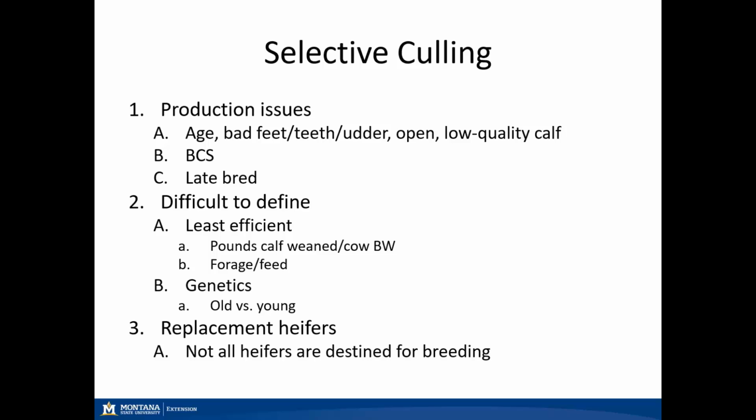Now, the next is a little bit more difficult to define. We talk about least efficient cows or heifers, but what does that exactly mean? Well, it depends on your production goals. Are you selling calves at weaning, where you're looking more at growth rate between birth weight and weaning? So you want those animals to be more efficient. You want those cows to be able to make an efficient calf. But does that efficiency at the end of the day mean pounds of calf weaned per cow body weight? Or do you mean least efficient, as those cows and calves don't convert forage or feed into pounds of gain? So these are some things you need to consider for efficiency.